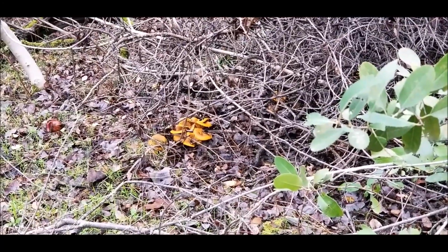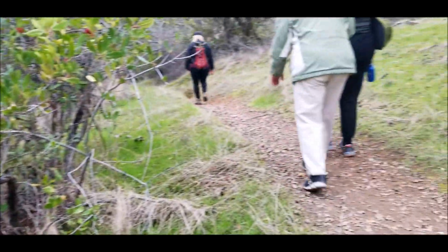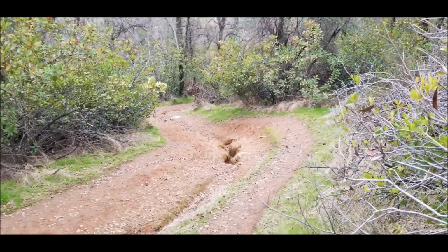That's the road that we took up here, but that's the road we're supposed to take back because it's flatter, because we're not doing that again. So this will be fun though. You know, with the right set of pants, you could do it. Slide down on your butt.